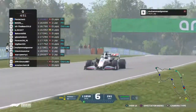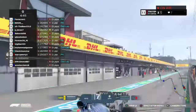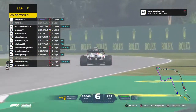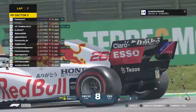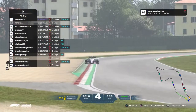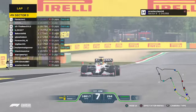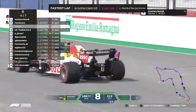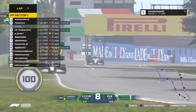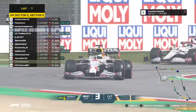Who else is on a lap? Mohammad Gunnar is on an out lap. Scooter Clem has set purple sector 2 and he is going strong, but he's got two slow moving cars in front of him, so hopefully they don't impede him. Approaching Rivasa now. And he sets 1:16.1, so that's provisional pole for you. That's the time you have to beat to get pole today. It's 1:16.136. There's Alfa Romeo that takes out the brake markers.